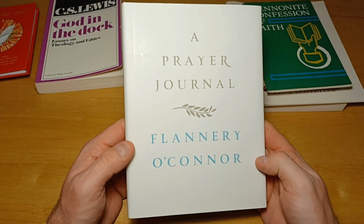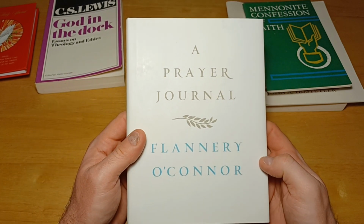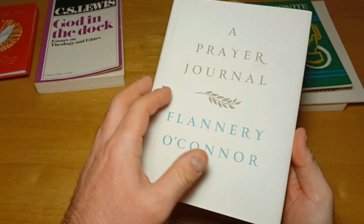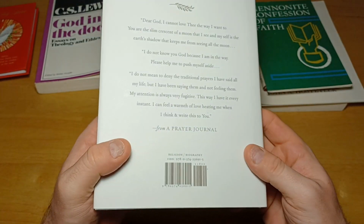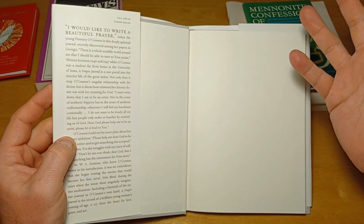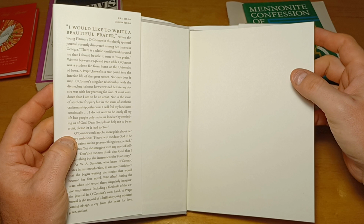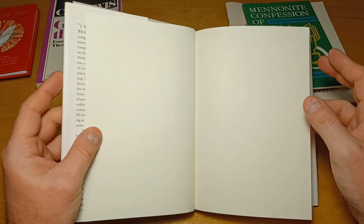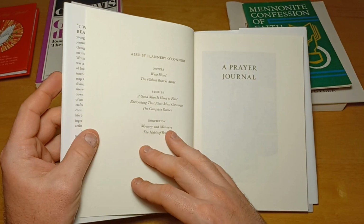Same day I picked this up, I got this prayer journal by Flannery O'Connor. It's a hardcover. So this would have been $2. It looks brand new. And I'm not very knowledgeable about Flannery O'Connor. I've read A Good Man Is Hard to Find. It's a good little short story. Great song by Tom Waits as well, unrelated.